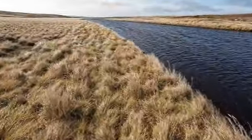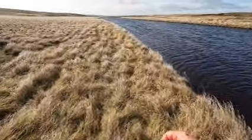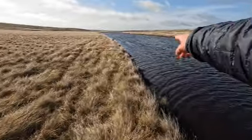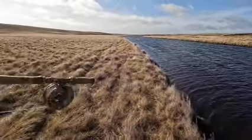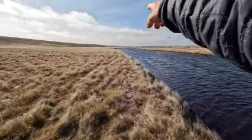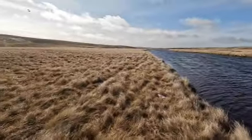Given the spinning rod 15-20 minutes, other than weed, nothing. So now I've just waded up to around about here, and I've gone back and picked up the switch rod. You can see those two little mounds there. I'm just going to walk up to there.